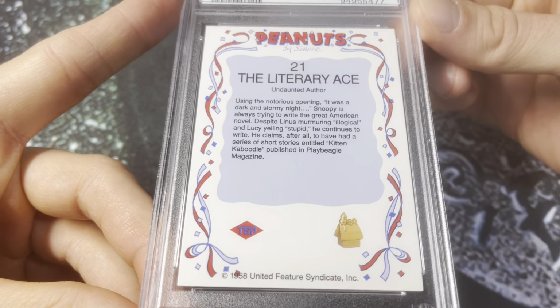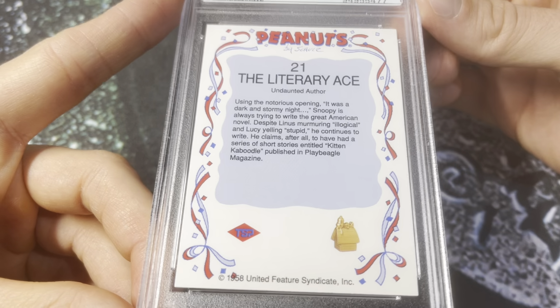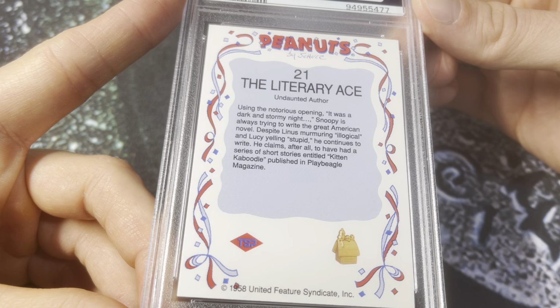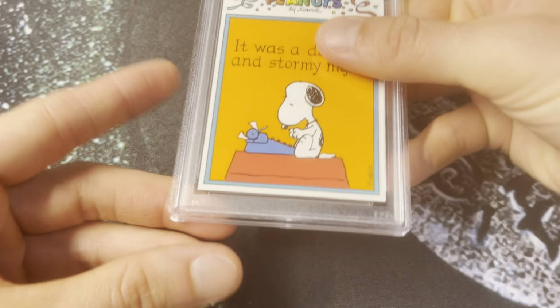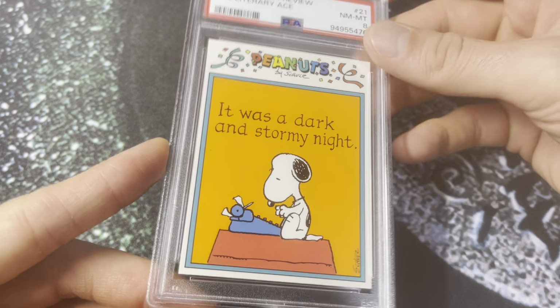We'll see how I've looked at other graded copies online. There are very few 10s, and the people that have 10s have them priced to the moon, like hundreds of dollars. I've got most of these lower grade copies priced pretty reasonably, I think, just for how few of them are in slabs. But yeah, I think I probably have this one for like $20 to $30, something like that, and who knows if anybody will even be interested at that price. But another Literary Ace here, PSA 8, so we got a 7 and an 8 on those.